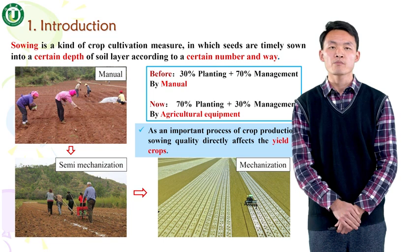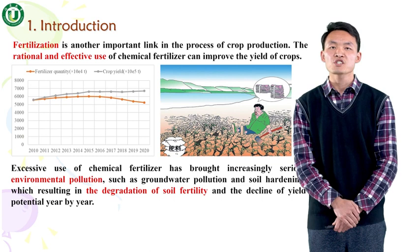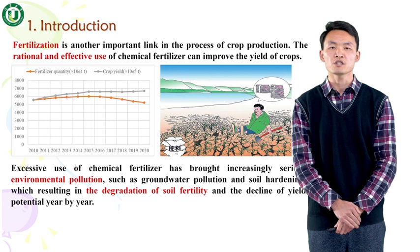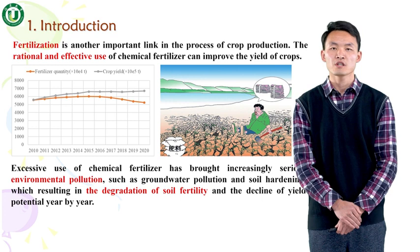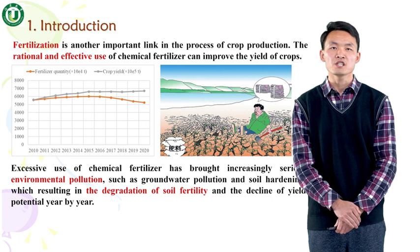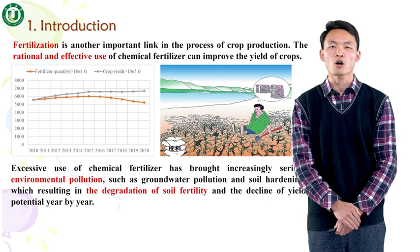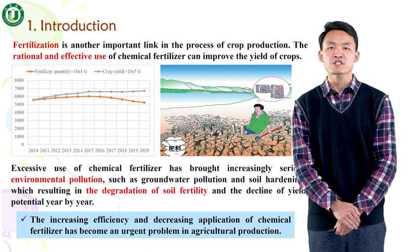Apart from sowing, fertilization is another important operation link in crop production. According to the relationship between fertilizer quantity and crop yield over the years in China, it can be seen that rational and effective use of chemical fertilizer can improve crop yield. However, excessive use of chemical fertilizer has brought increasingly serious environmental pollution, such as groundwater pollution and soil hardening, resulting in the degradation of soil fertility and decline of yield year by year. Therefore, increasing efficiency and decreasing application of chemical fertilizer has become an urgent problem to be solved in agricultural production.